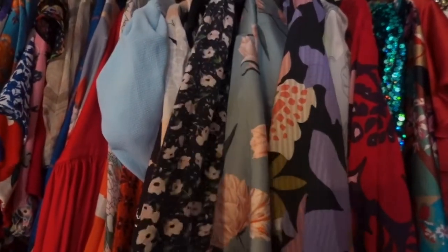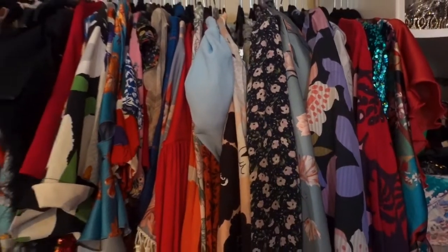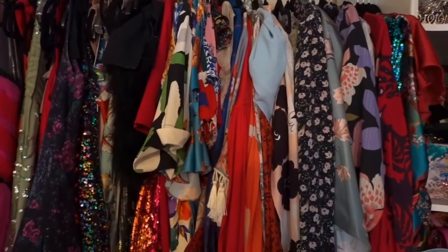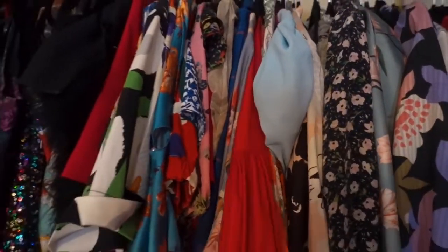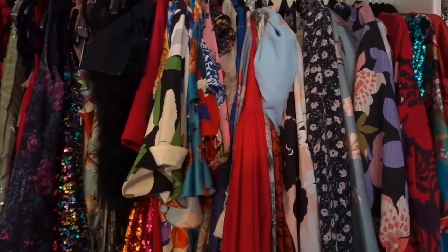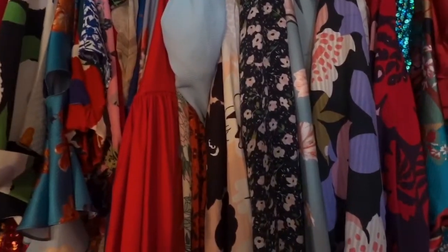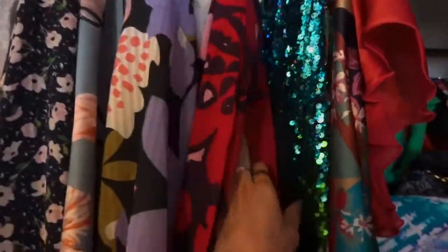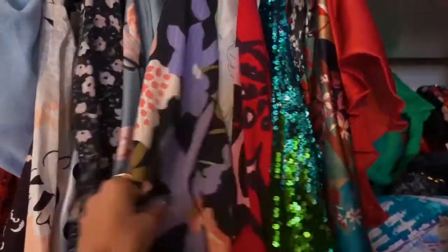Also, full disclosure, because of quarantine, I have not been able to do my seasonal clean out, so I feel like my dresses are just so overcrowded right now. And I cannot wait to take some things to sell. I usually sell things at Buffalo Exchange or on the Real, so just a little side note on that. But I feel like wearing a dress today. Not sure what to wear though.